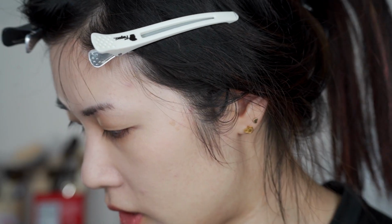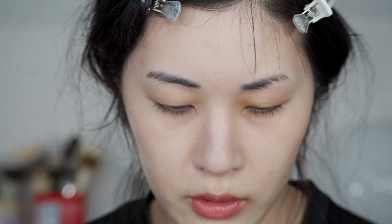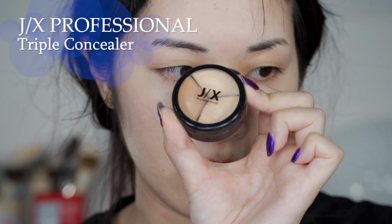I'm gonna have to keep messing around with that foundation. I'm very disappointed right now that it doesn't seem to be working for me when so many other people with dry skin seem to really appreciate it. I am going to put on my concealer.